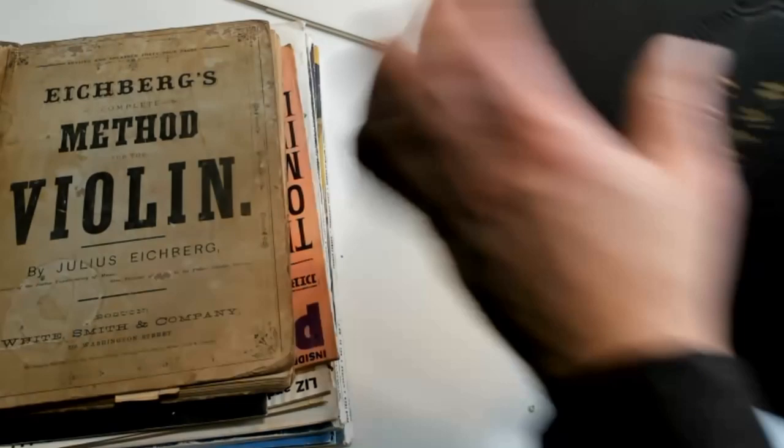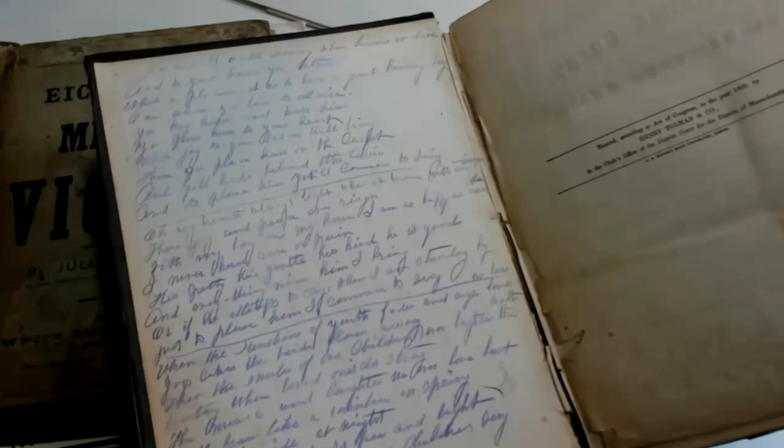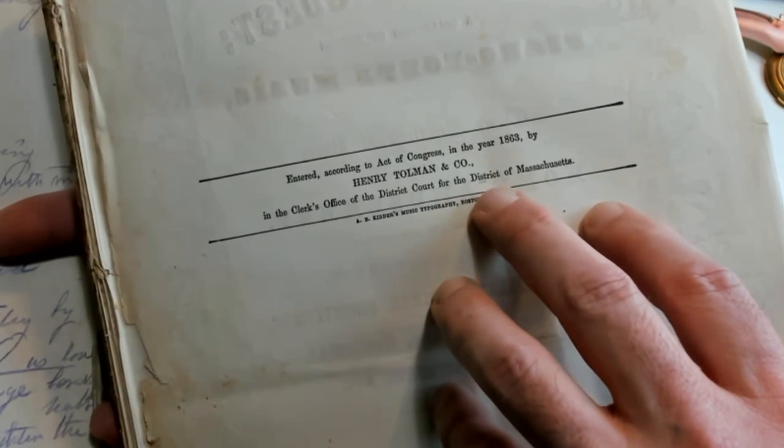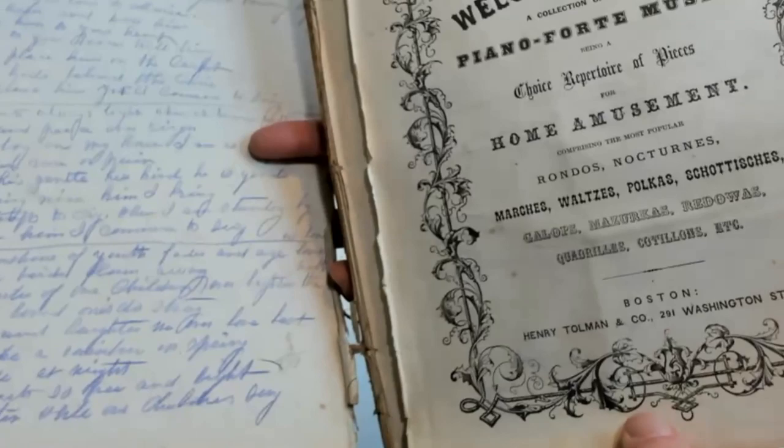Now, I was hoping this was all here, but this is very early. And there's some information on here. I don't know. Let's see if I can zoom in on it here for you. This is from 1863, Henry Tolman. Now, I've seen this one undamaged once or twice that showed up in some Civil War stuff that I have. The cover actually goes like this, but you can see it again here. This is an early one.